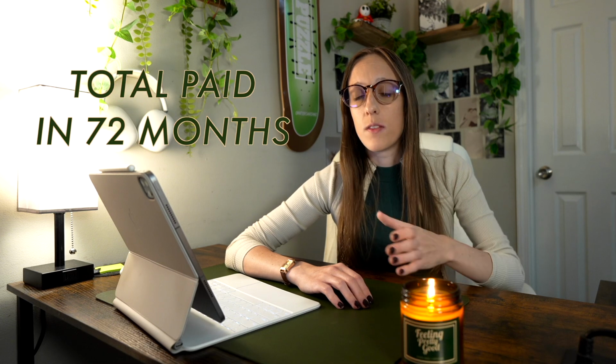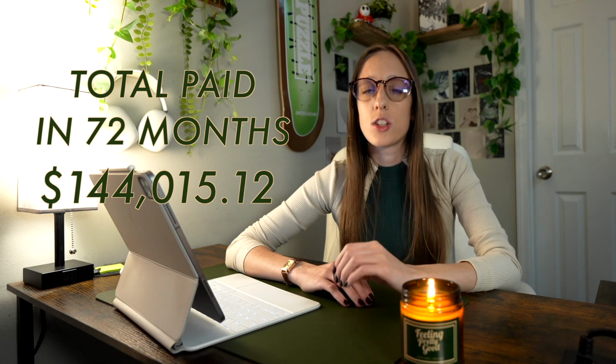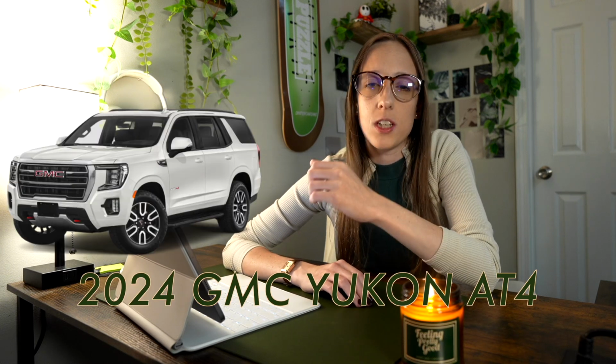And of course, just to put that in perspective for you, if you paid those same monthly expenses every single month for the entire 72 months that you're financing, then over those 6 years of those financing terms, you would pay a total of $144,015.12 total in those 6 years for the 2024 GMC Yukon AT4.